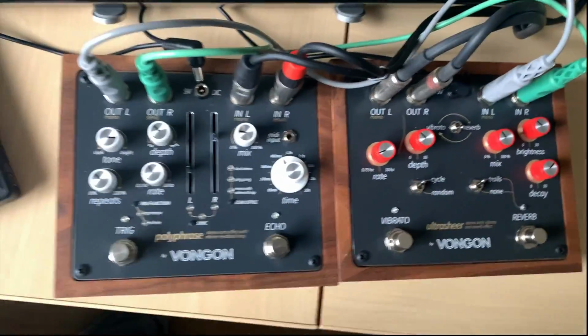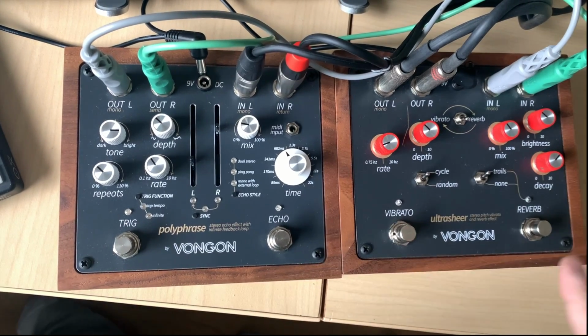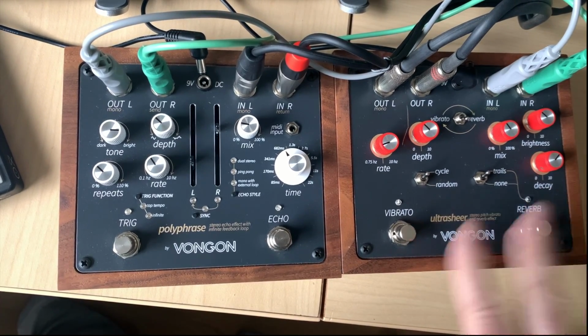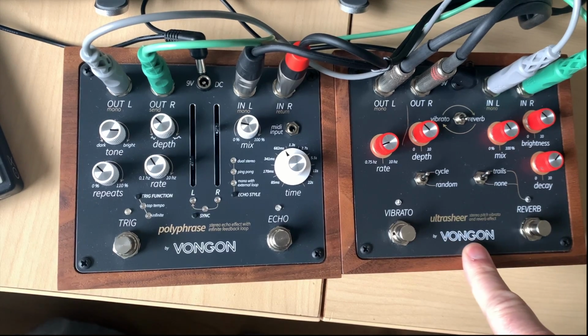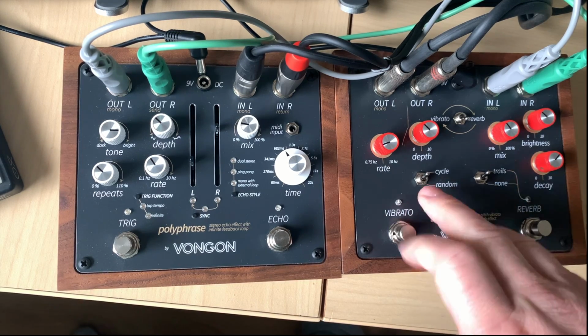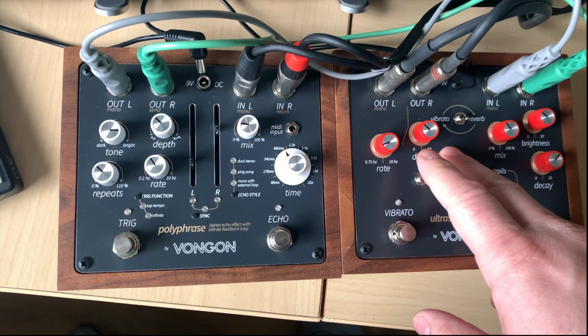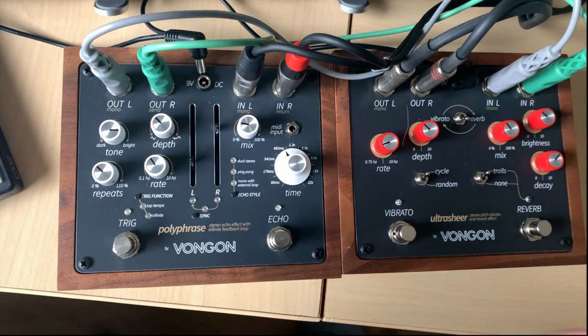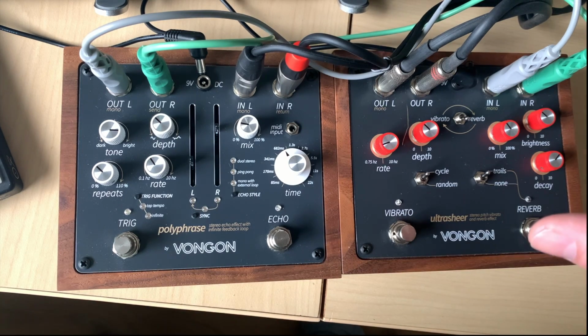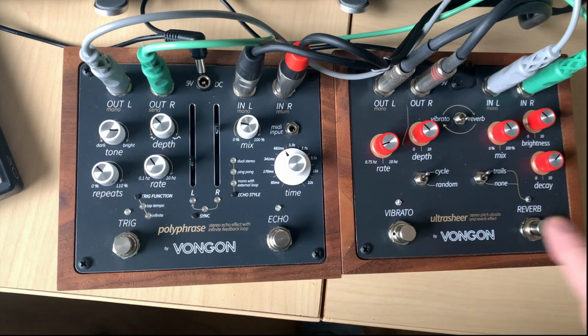when I first purchased this Voncon Ultra Shear, which is a reverb that also has a vibrato on there, and you can come up with that more detuned sound if you want, right? Kind of make a synth sound older, a little more 80s or whatever.